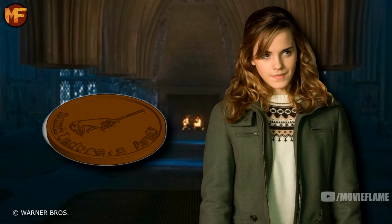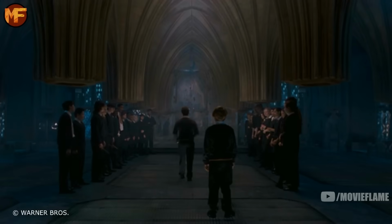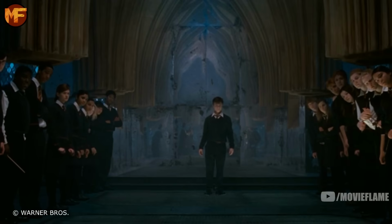Hermione did show off her intelligence though when she made the DA coins, sneaky ways of writing messages to the DA members telling them the time and the place of a meeting in a very inconspicuous way, but the movie left these coins out. The movie then moves on to a montage of the DA lessons, but before we can get to that, there were a few things that happened before the montage.